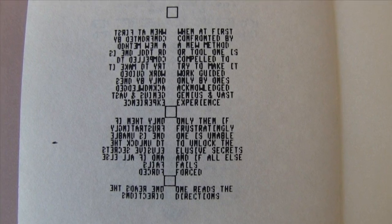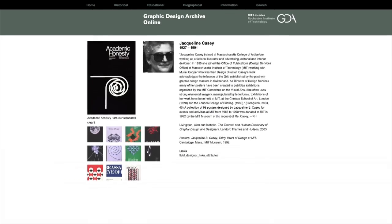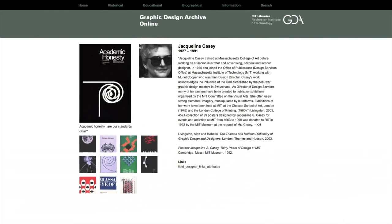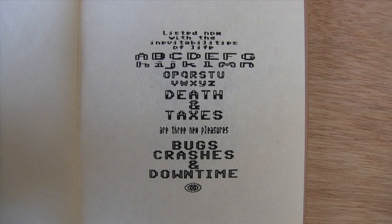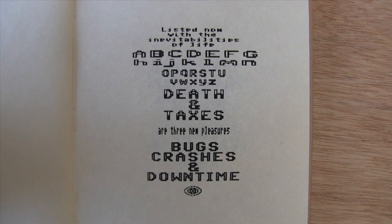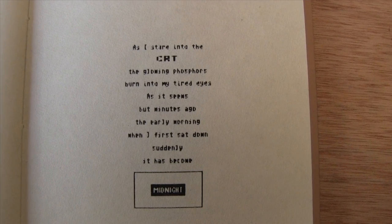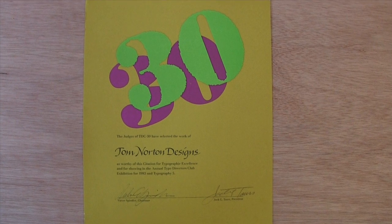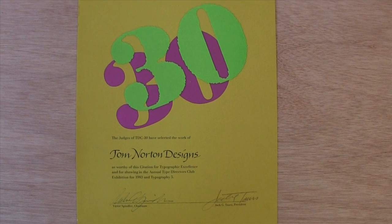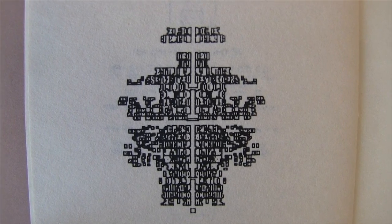When I was working at MIT with Muriel Cooper, I'd gotten to know a friend of hers, Jackie Casey. She had designed many posters for many exhibits at the MIT galleries. After she had read my book cover to cover, she smiled and said, "Tom, send this to the ITC Type Directors Show contest and do it soon because their deadline is coming up." Computera won that award. It was probably the first book in one of their exhibitions that had been entirely composed and imaged with a computer.